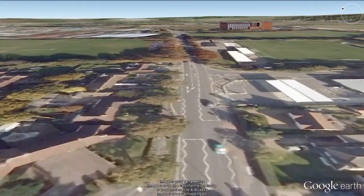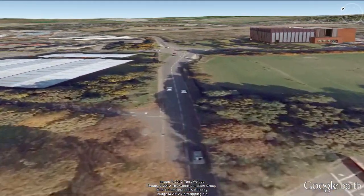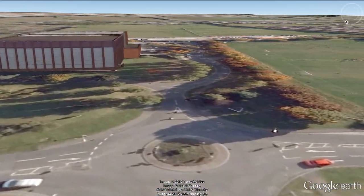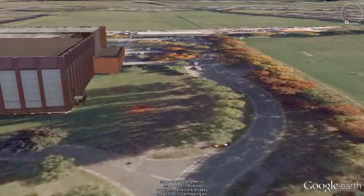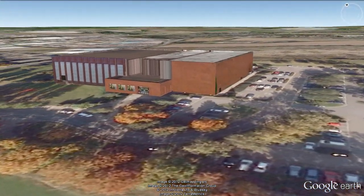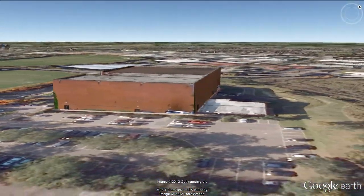Heading out towards the edge of town, we approach the North Hertfordshire Leisure Centre on the Baldock Road. Opened in 1982, it houses an indoor swimming pool with wave machine, a sports hall, a fitness suite and a cafe.